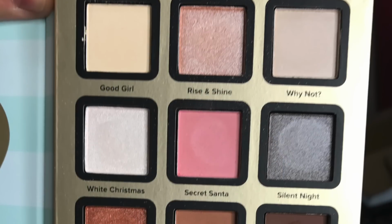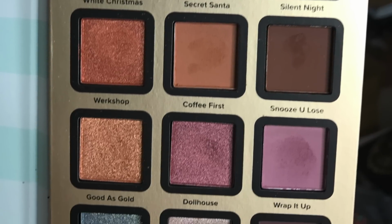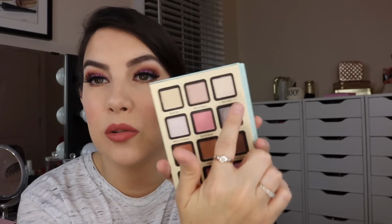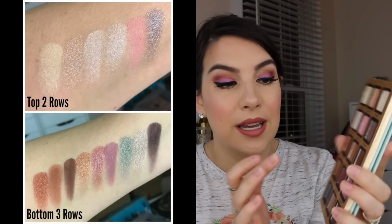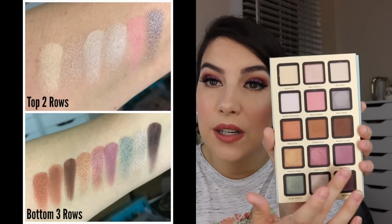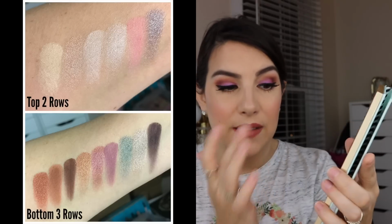Talking about the palette, again, mirrorless, but we've got 15 shades in here. 15, I think, very practical, very workable shades. 6 matte and the rest are shimmer, except for this one called Why Not up here. This has just a teeny bit of pearl. It's a very interesting shade, but good quality overall with these. I like the shiny shades. I love Workshop down here. That's a great copper, a nice gold. I like this sort of metallic mauve here, and this is a very interesting matte, dusty purple. I love that shade. That's kind of different.